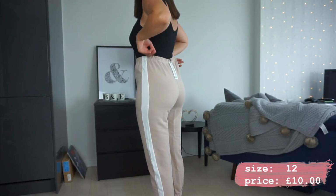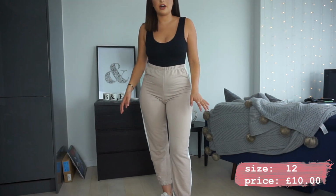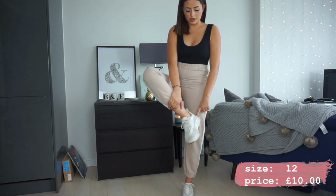They also fit on the back really nicely as well. This elastic again is not too tight, it's really comfortable. I don't have a bad word to say about these at all. Also, I know I'm going to get questions, so these trainers are the chunky ones from Topshop.